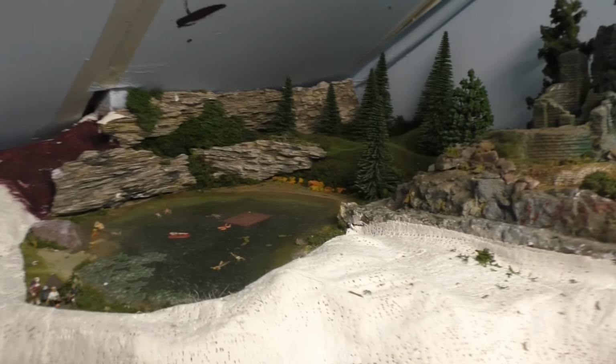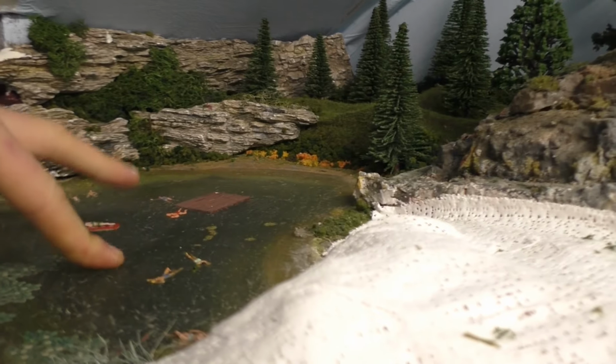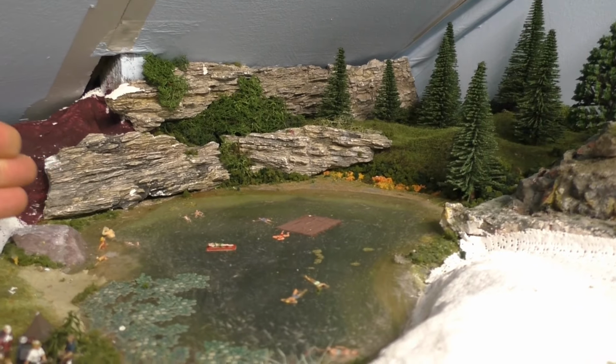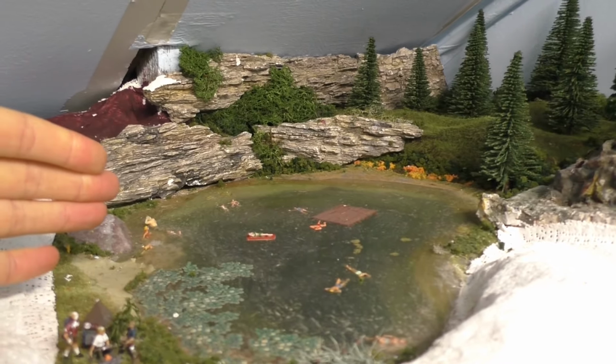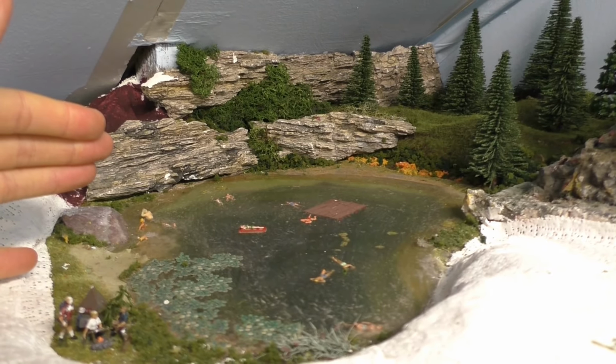And then if we come over this area, I'm rather happy with this. This is the pool area. I can't seem to get it clean. I don't know what is going on. I really need to find a way of cleaning that. Maybe a microfiber cloth might do that. I used a paintbrush with water, but every time it dries dirty, which is a bit of a pain.